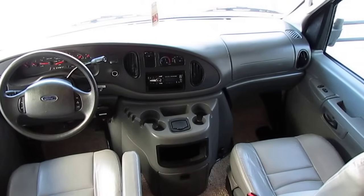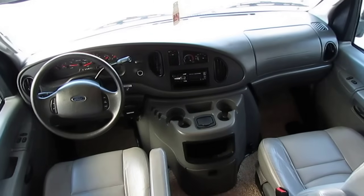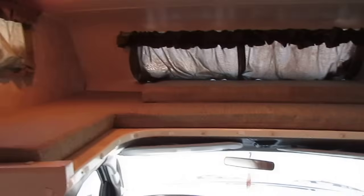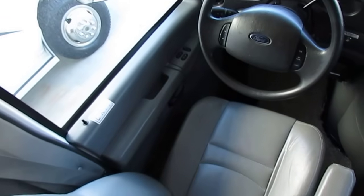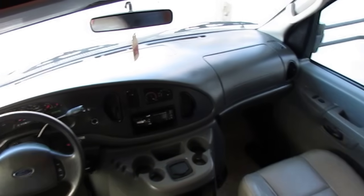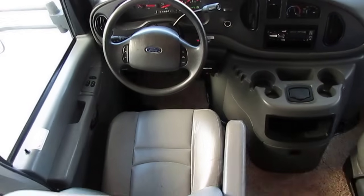New prices have skyrocketed, so people are not going to want to spend that. They're going to buy one like this. We're selling it for $29,900, folks. $29,900, and it's in phenomenal condition. Got a cab over queen size bed, front cab area. Looks great. Got power windows, power locks, tilt cruise, CD stereo. Dash looks good, glass looks good, windshield looks good, no cracks. Everything up here is just like it's supposed to be.